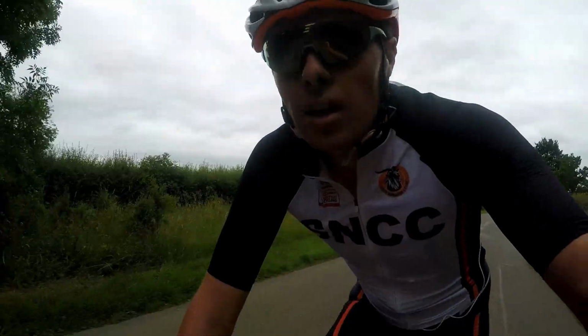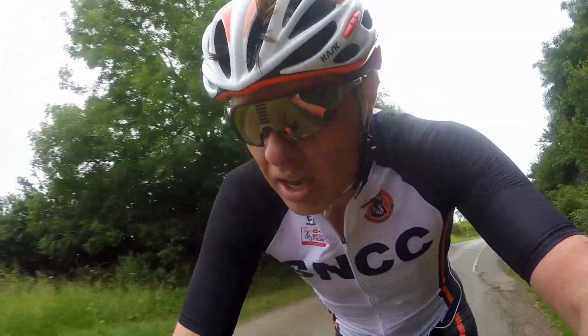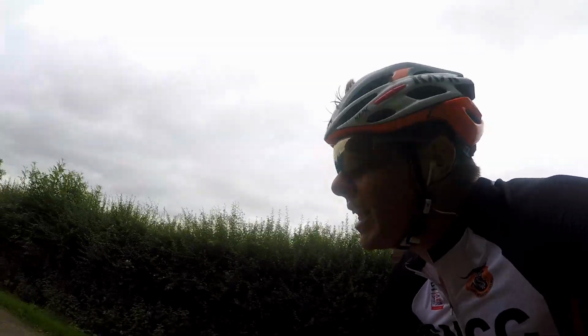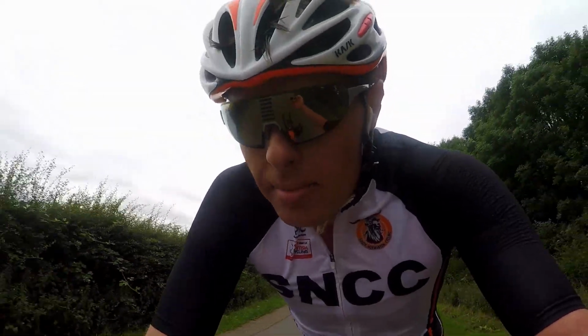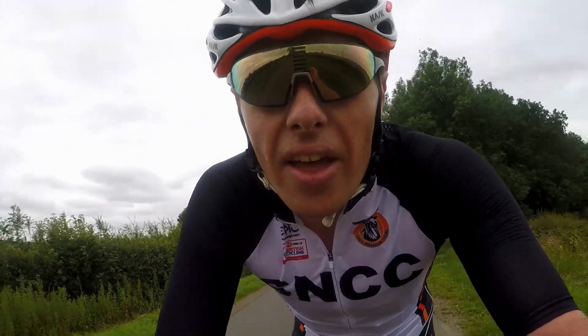Classic. Nearly 5.5 hours in, just ticked over the century. We're 100 miles. 37 to go. The weather's looking a little bit dubious, but we'll keep cracking on. Got a nice cross tailwind now, so hopefully it'll be less than 2 hours back. It's weird, isn't it, when less than 2 hours sounds like you're nearly there.